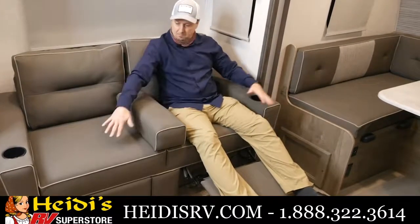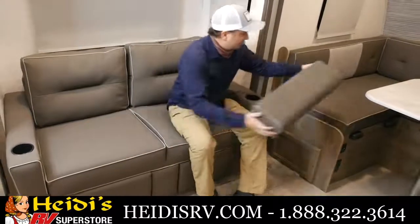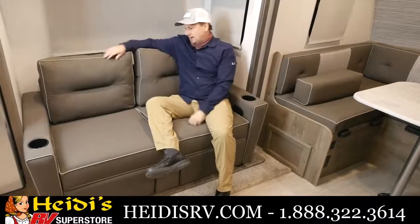So both of these will pop out. I put this back in, and then if I want, I can remove the center console and just stow that somewhere. I'll put it over here for now. Now I've got a sofa for all intents and purposes, hanging out for all. So if I want to lie this way or even sleep that way, I could read a book.